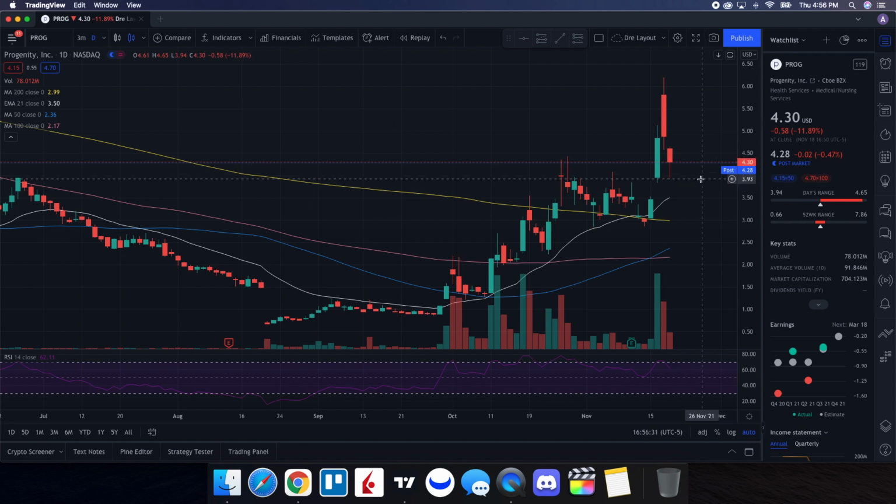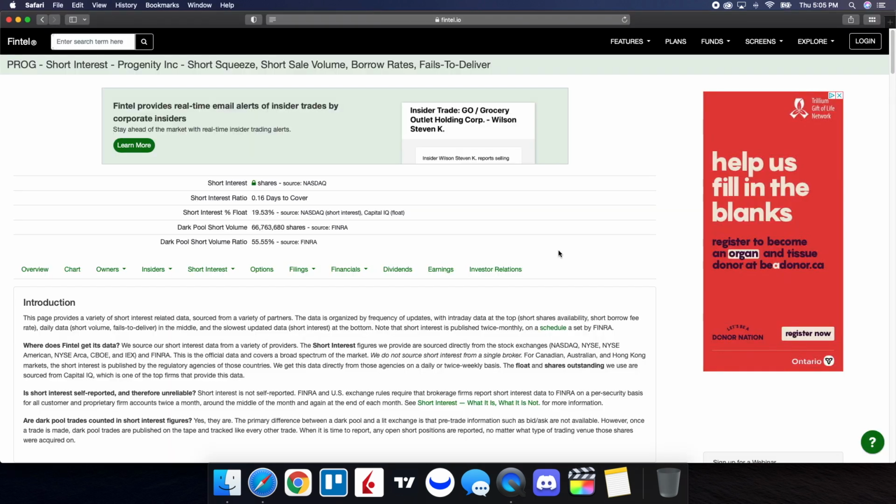Even if it did break through this $4 level and started coming down, of course I'm going to remain bullish as long as it's staying above $3.50. That just gives you an idea, but also understand, and I pointed this out as well, it does have a big time gap here that needs to be filled. So I know many traders would want to set a stop loss around here just to make sure that they can minimize their downside risk. But for the most part, let's see how PROG actually performs going into tomorrow, but I will definitely be keeping an eye on it.